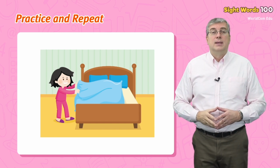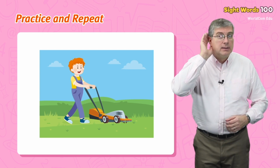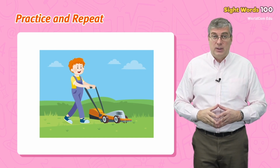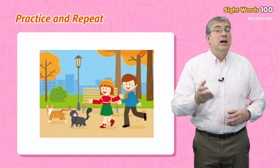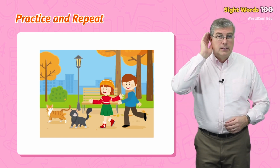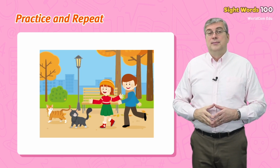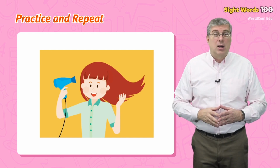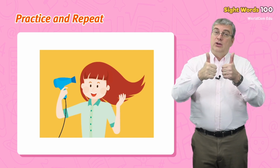Okay, very good. Next one. Grass. Dad is cutting the grass. Okay, good job. Next one. Ahead. Two cats are ahead of us. All right, good job. Last one. Dry. I dry my hair. All right, very good job, everybody.